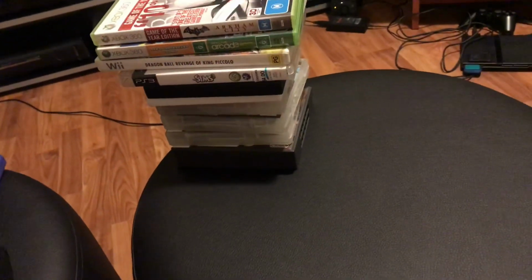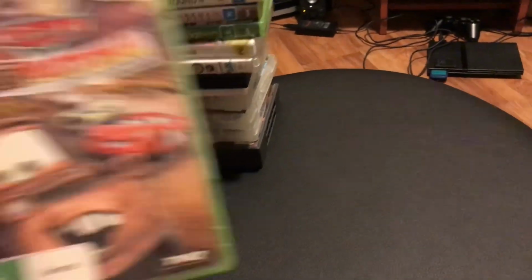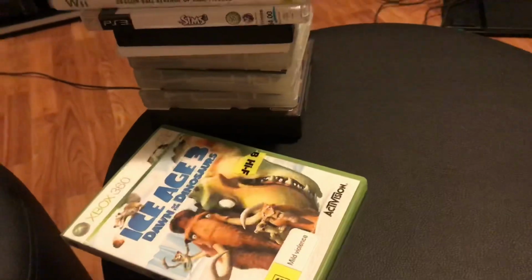Okay, we got also... This is all for $30. Insane, insane. Just Fight Night Round 4. You know, sports games, whatever. It's good for achievements on 360. Cars. Yep, same deal. Ice Age, Dawn of the Dinosaurs. It's all just free gamer score.